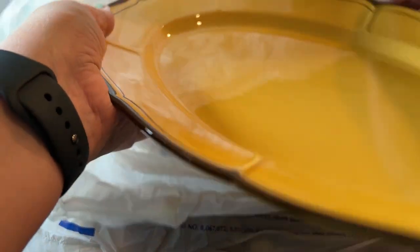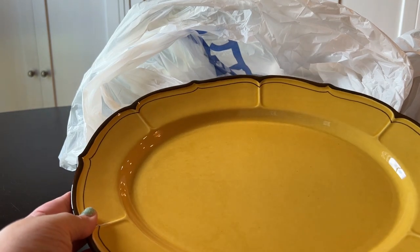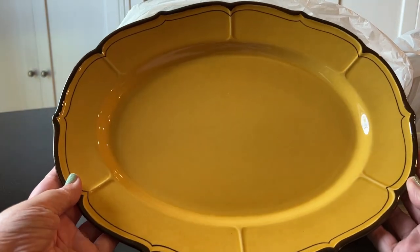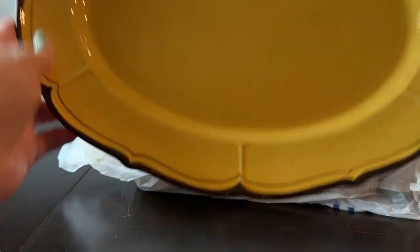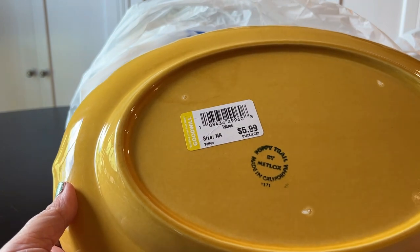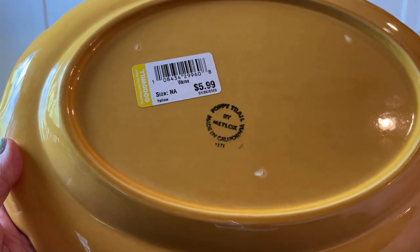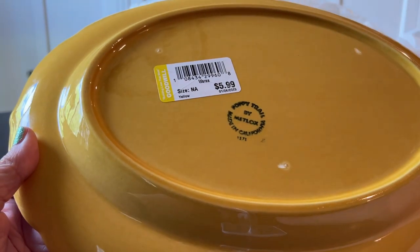I don't know if you guys remember me picking this up. It is this large platter. I loved the color and the pattern. I liked the style of it, the look of it. It is marked with no chips, hopefully. Poppy Trail, made in California by Metlocks, 1171.